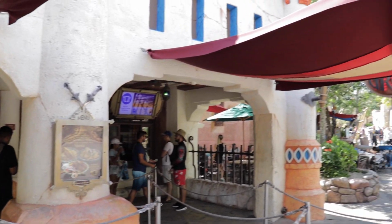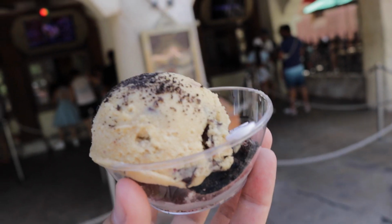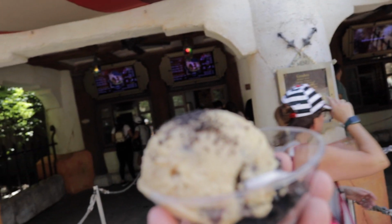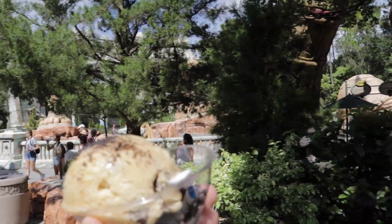Okay, so what I ended up getting from the Fire Eater's Grill here is the chocolate chip cookie dough cup, which I'm pretty sure that I always knew was here, but I continually forgot about, and this place closes reasonably more early than other restaurants around Islands of Adventure. They also have gyros here, which that's pretty cool. And while I enjoy this, I'm turning around and heading over to Universal Studios.